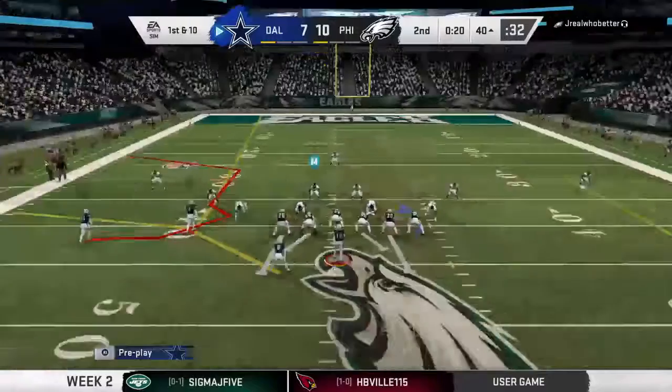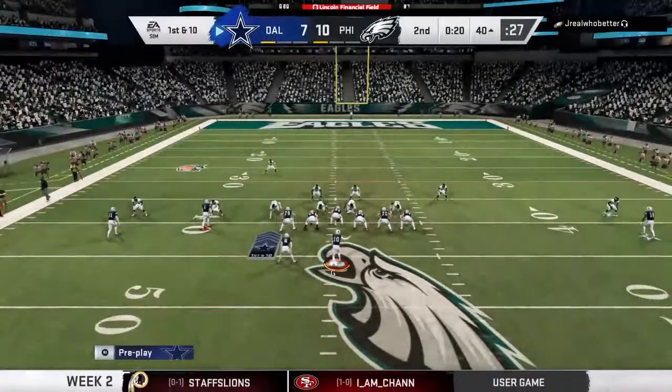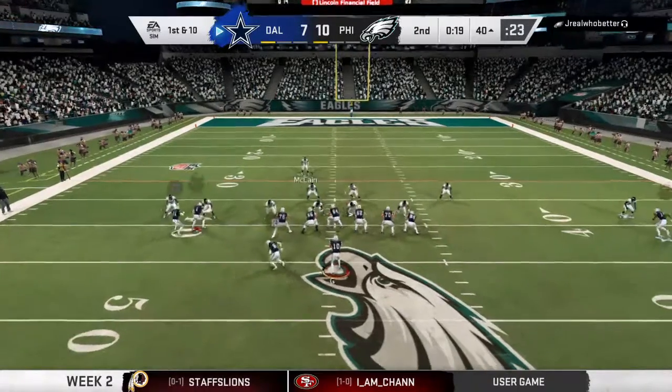Come on, set. 30 base. 52. Let's set a tone, fellas. Let's set a tone. Hey, box drop. 52. Watch the run. Five.